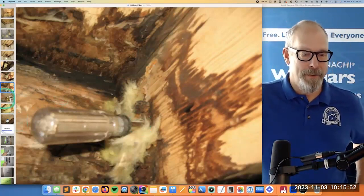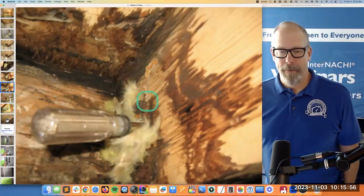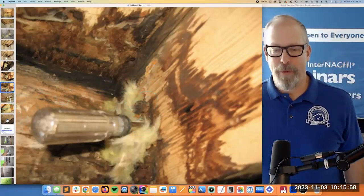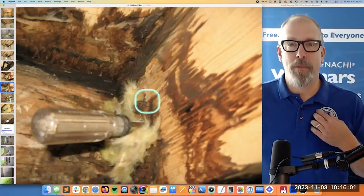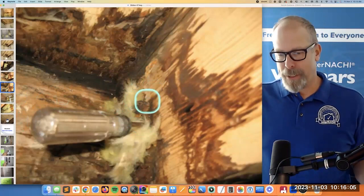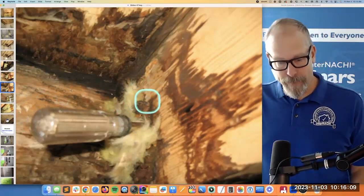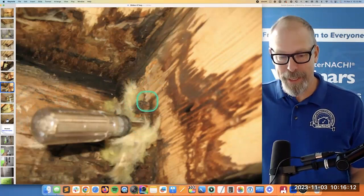I'm having a lot of fun right now. This is why I do home inspections. I mean, this shot here is really great. This is why every home should be inspected. This home was inspected because it was being purchased. A real estate transaction triggered a home inspection. But man, this has been going on for 10, 15 years.